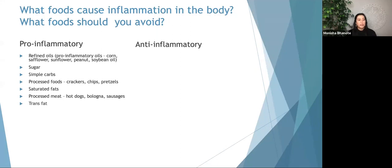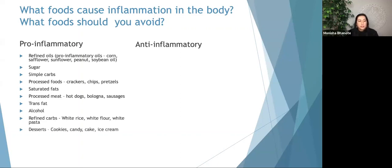Trans fat. Also, those are your Crisco. I don't know if you recall those big tubs of Crisco. They are also used in many restaurants because they give you this flavor, and they cook fast, but they're not good for you. Alcohol as well is pro-inflammatory. Refined carbs, like we talked about: any of the white rices, white flours, white pasta. Desserts, cookies, candies, cake, ice cream, and sugary beverages.